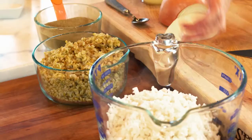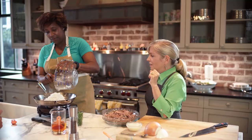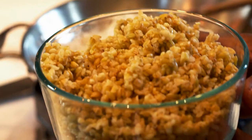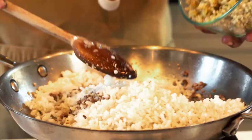So next we add our Carolina gold rice, 3 cups of that. So Southern. And then, now this is fascinating. So this is farro? This is farro verde. Okay, and that is? This is a wheat berry, and it has a bouncy, fresh texture and flavor that just kind of elevates it a little bit.